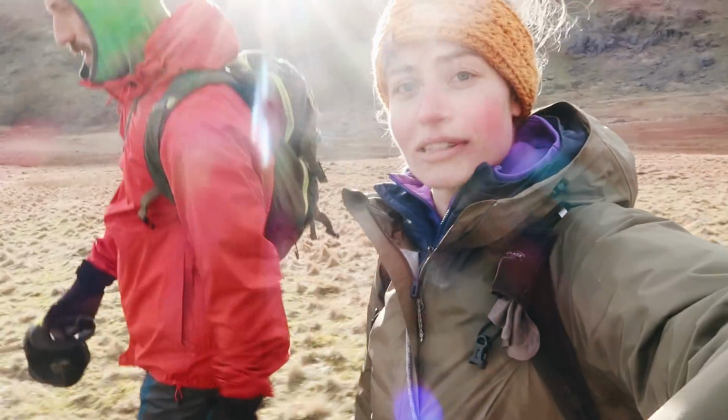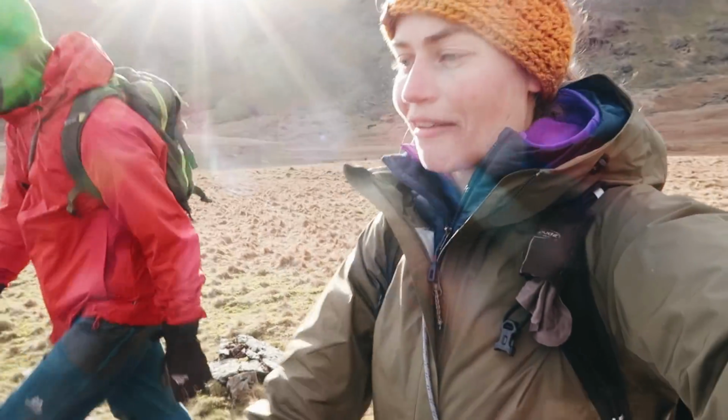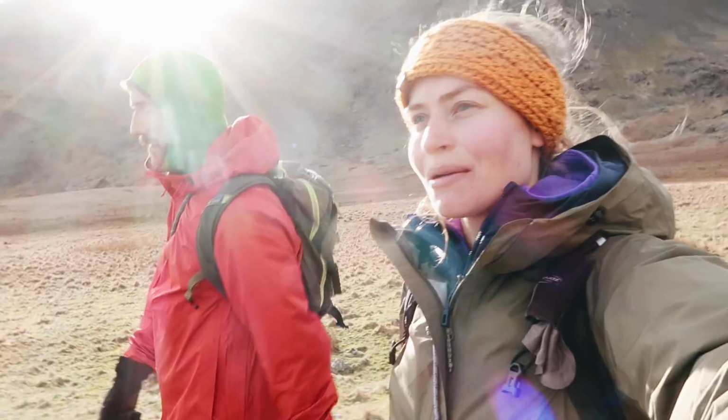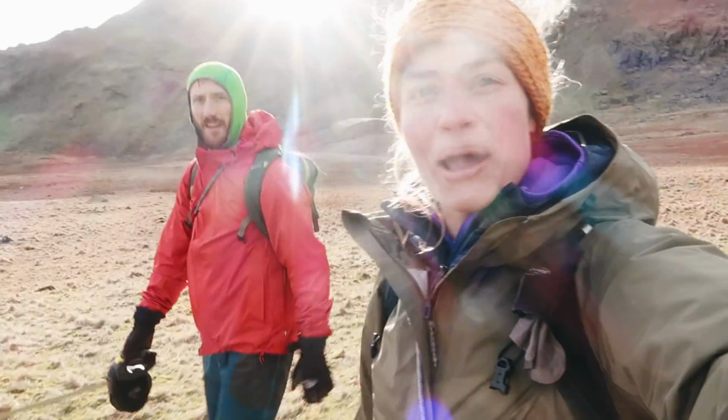But yeah, little tip, I guess. I always carry winter gloves, a buff, spare socks, a spare thermal, pretty much all year round. But I was very glad today that I had my nice warm gloves.